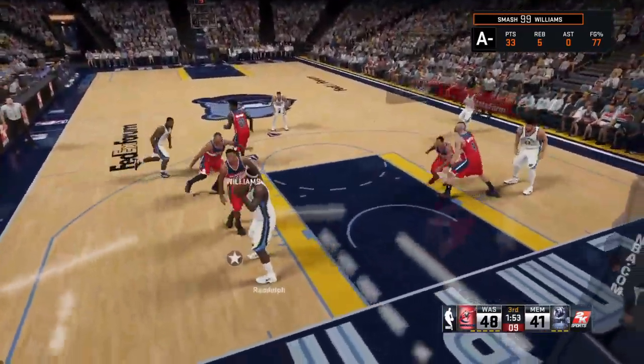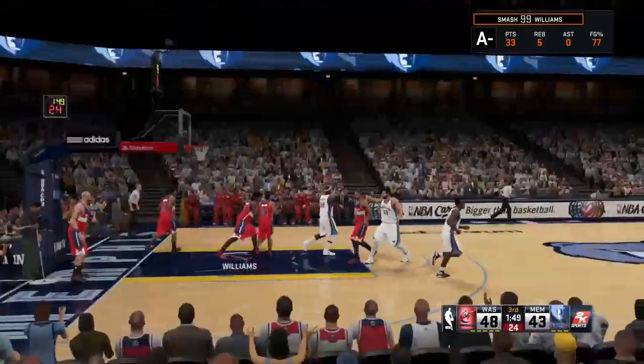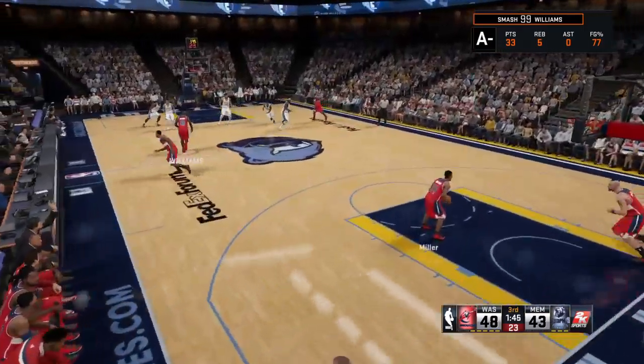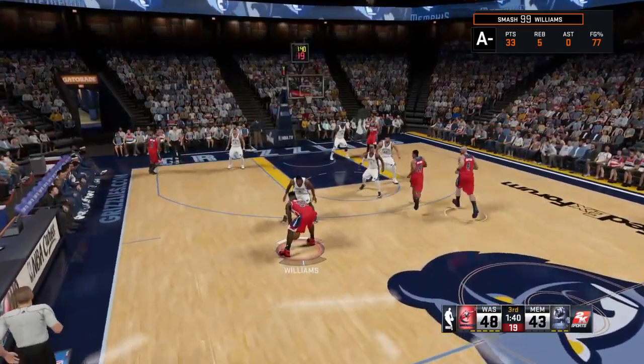Allen kicks to Randolph. Lays it up and banks it in. Randolph's got 4 points now in the quarter. You know, when he's in that tight with that kind of height advantage over the defender, that's going to be a pretty easy play for him.